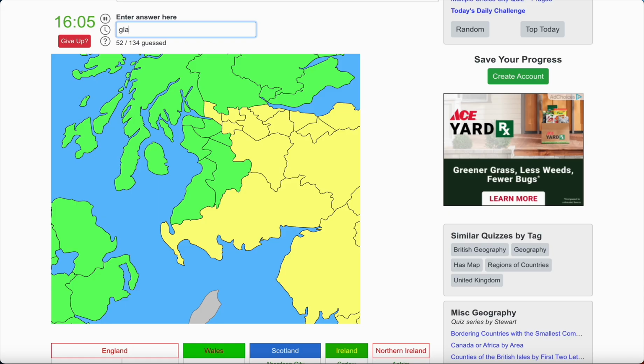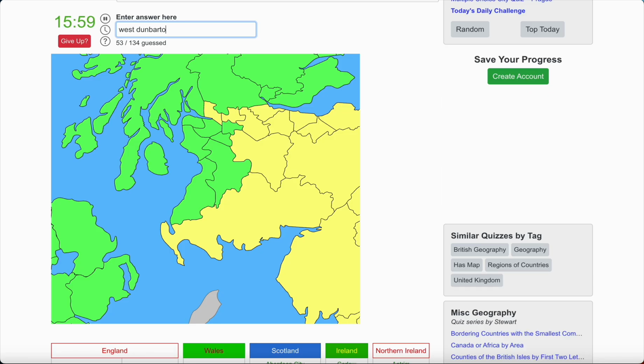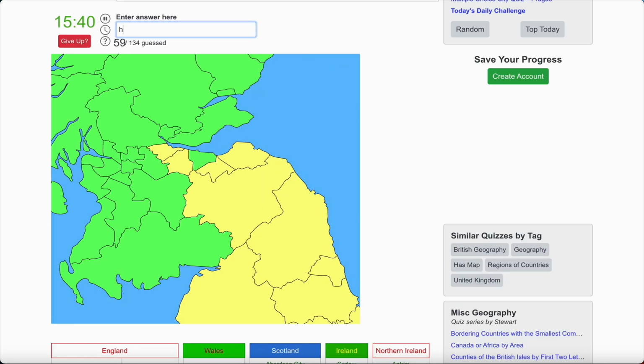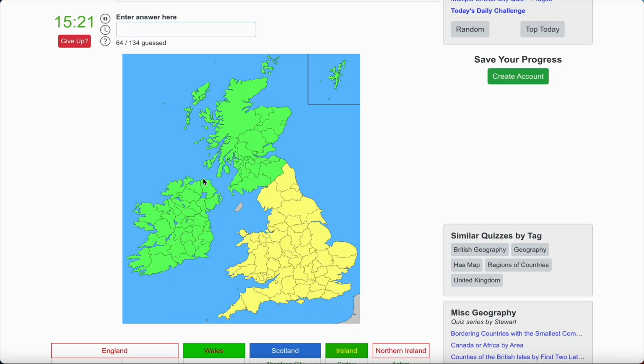And then we have Glasgow. Let's get the Dunbartonshires. We have West Dunbartonshire and East Dunbartonshire. And we have the Lanarkshires, North Lanarkshire and South Lanarkshire. And then we got Dumfries and Galloway. And then let's get Edinburgh. And we got the Lothians, West Lothian, Mid Lothian, and East Lothian, and I'm missing one. Oh yes, Falkirk. And we got the Scottish Borders, and that is it for Scotland.